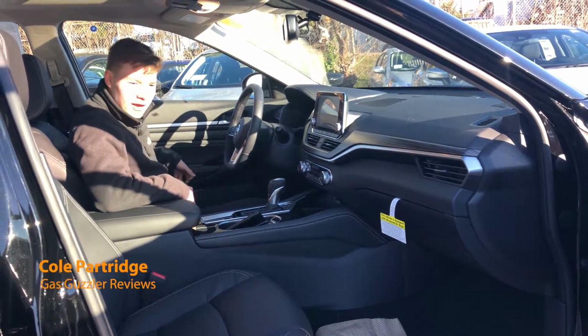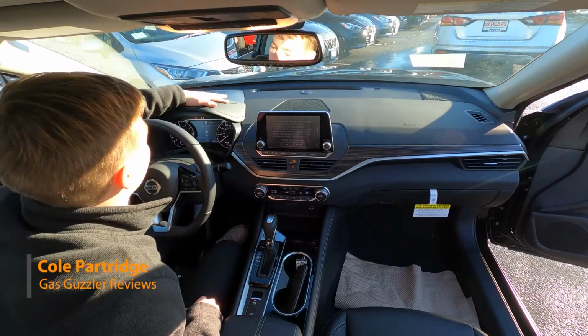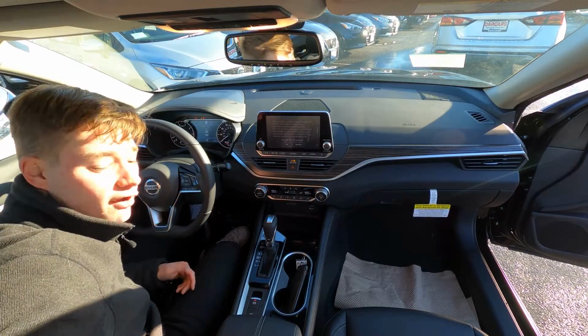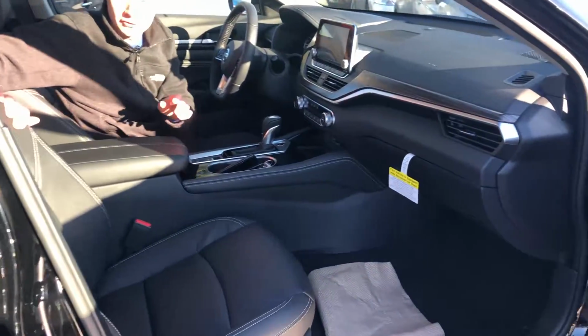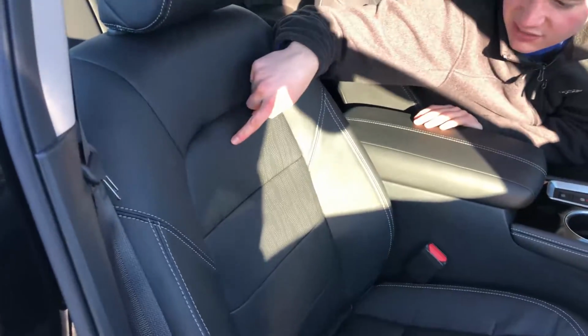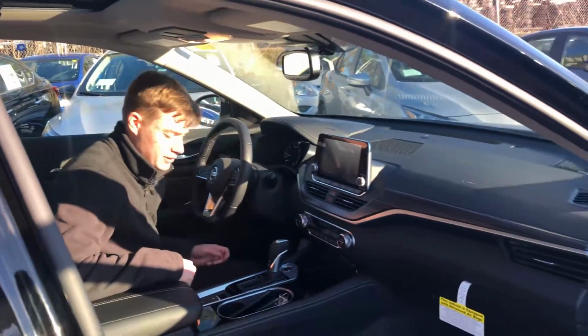You do have a good amount of hard plastic, but you do have some nice leather surfaces. You have some nice leather on top of your dash here. You have nice leather seats, very soft. Honestly, these may be one of my favorite leather seats I've ever been in, and they also have really cool perforation designs, kind of a wavy, kind of C type vibe to them. That is very cool. But unfortunately, that is the best part of this interior, in my opinion.